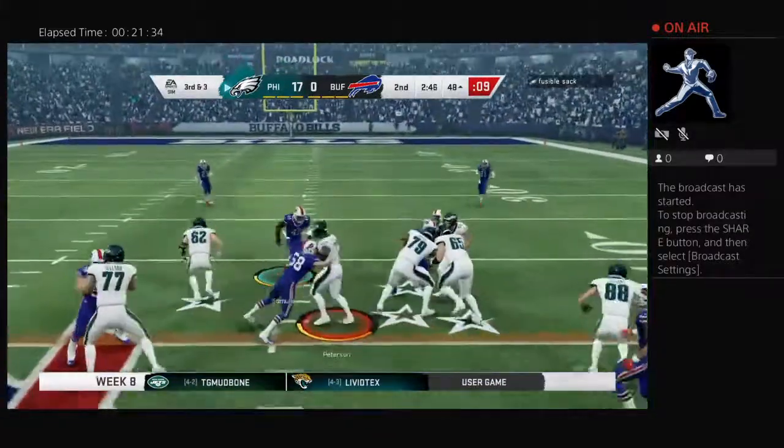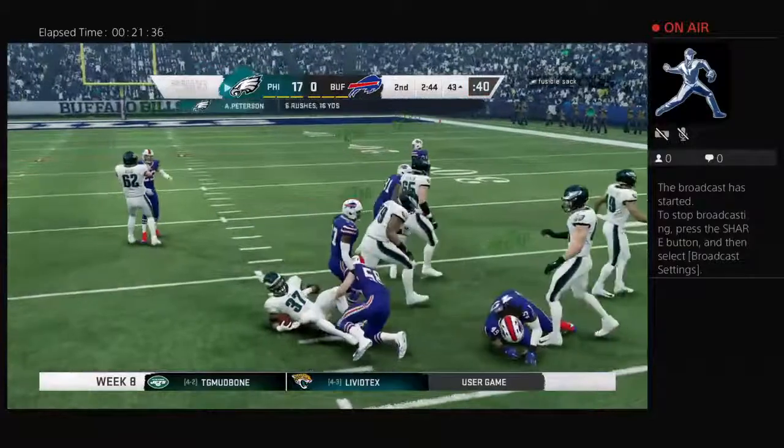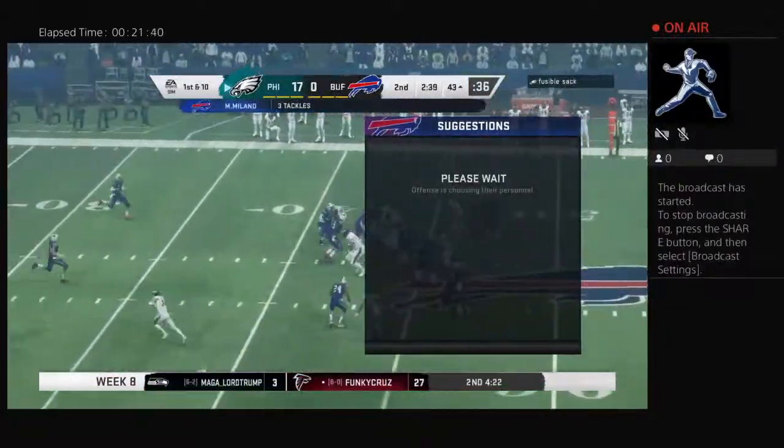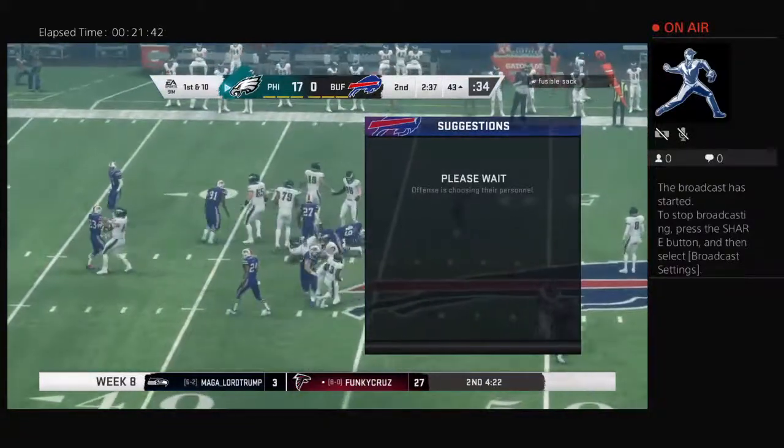They'll run it. Here's Peterson. And he's taken down at the 43, but not before picking up the 1st. At 5 yards on the play there, as the drive will continue.